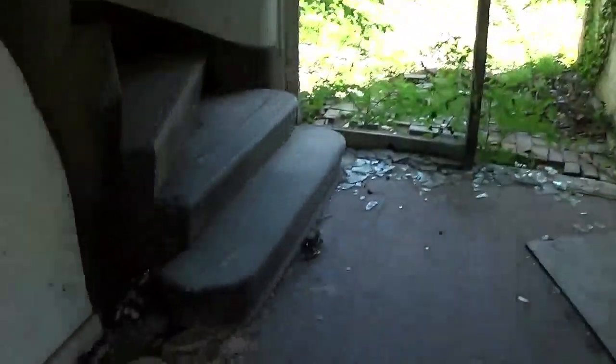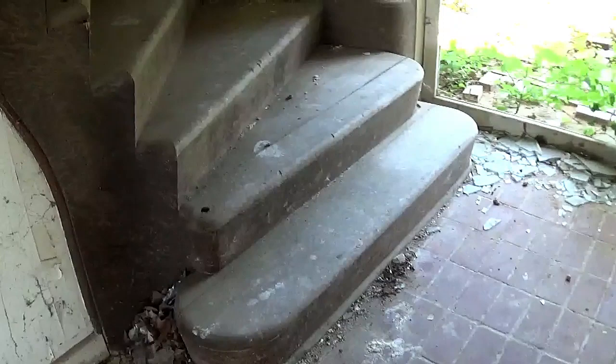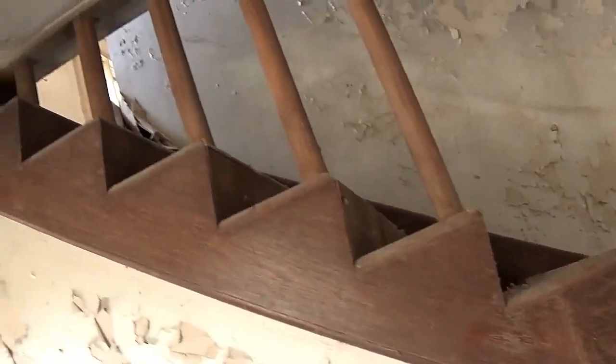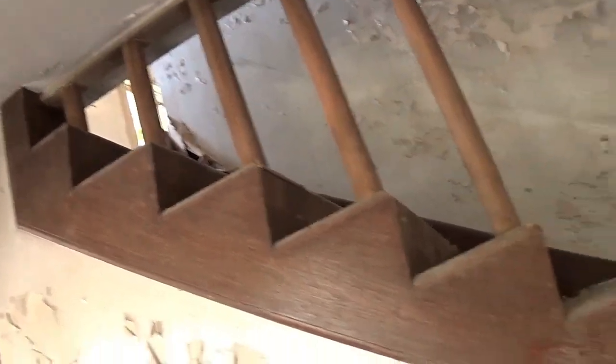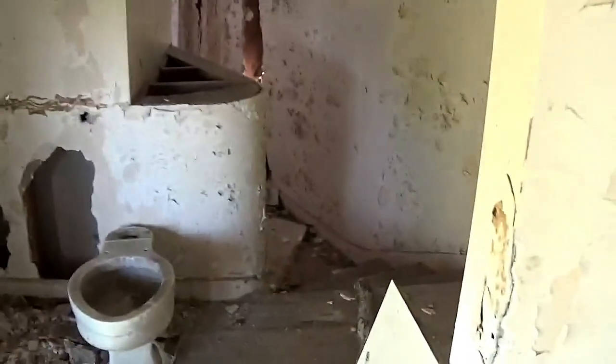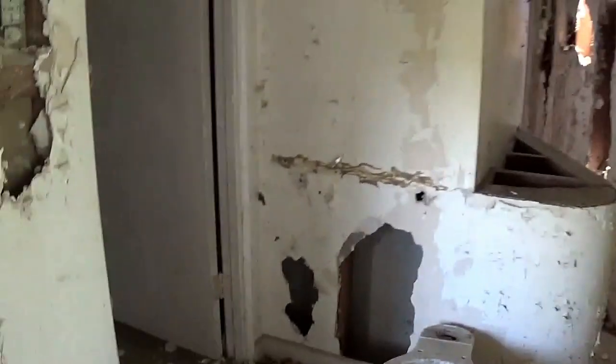Okay. So we may venture down into the basement to see what we can see down there. Wow, look at this staircase. That's cool. Oh, we found the toilet. Alright, guys. So, let's see what we got. Oh, there's a restroom.